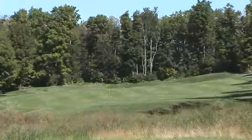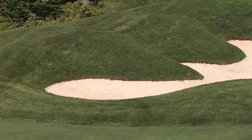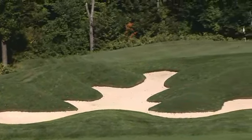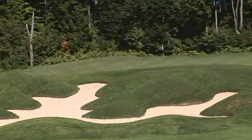Your shot in the green, this is a two-tier green, meaning that there's one tier to the right that is lower and then one on the left. It's very important that you're on the right tier if you want to have an opportunity to make birdie here. This is a great chance to make birdie before you come in on the finishing hole.